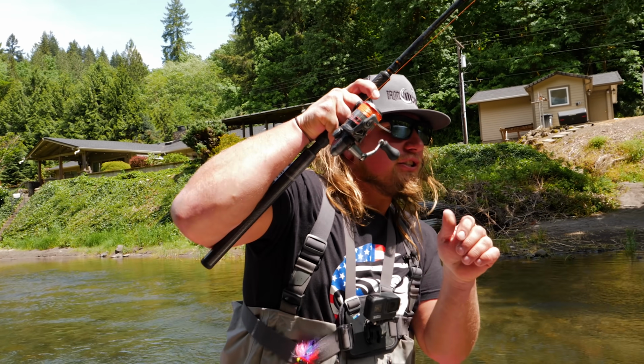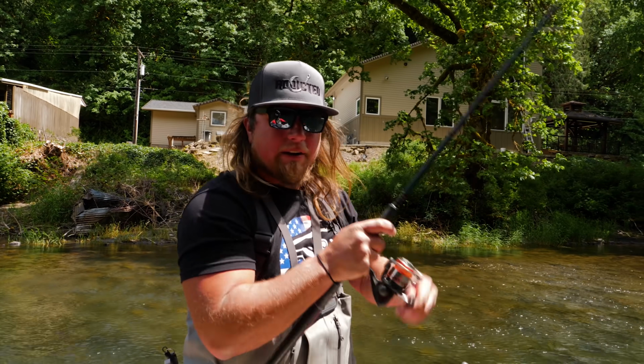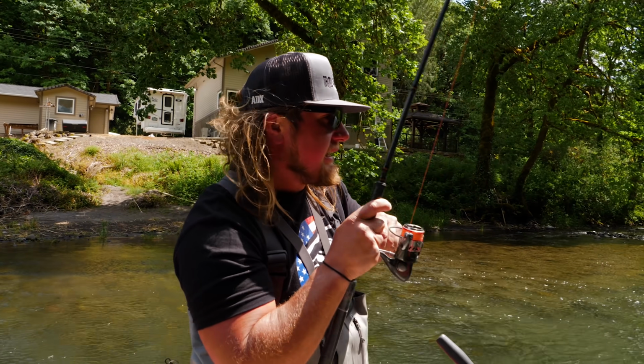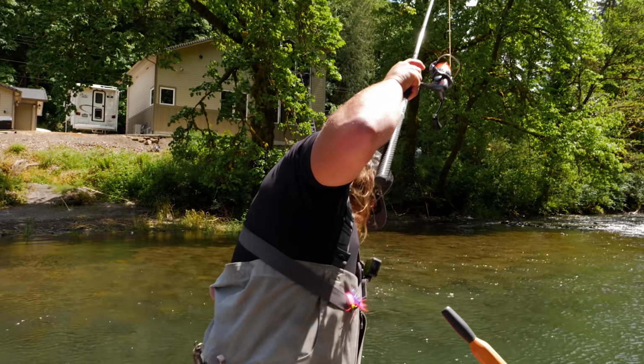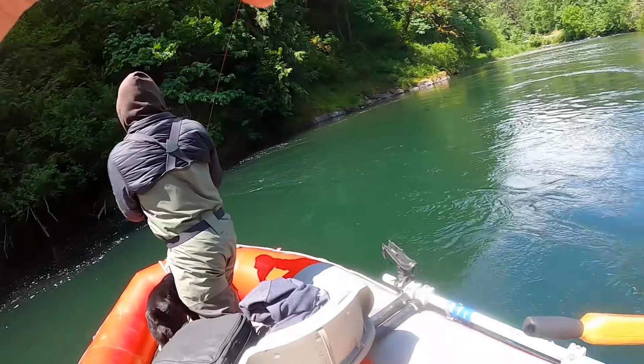Migrating up, guys. This is a good fish. Just caught a different angle on this fish, guys. Basically, all I did was move the boat. Uh-oh, I'm moving again. Got anchor. I just moved the boat just enough to get myself to where I could get to the bottom of this hole.